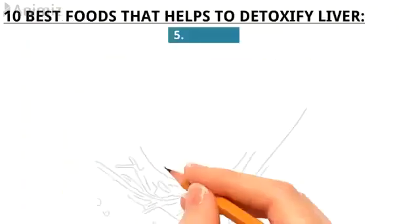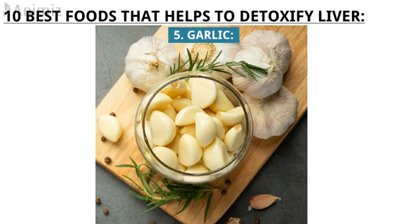Number 5. Garlic. Packed with antibacterial agents and selenium, garlic when eaten activates liver detox enzymes. These enzymes work on eliminating the toxins from the body.